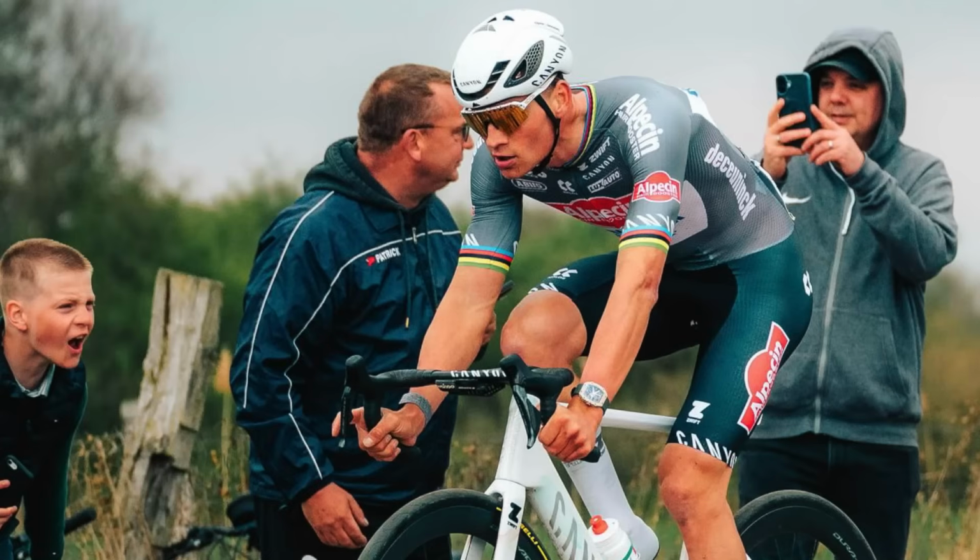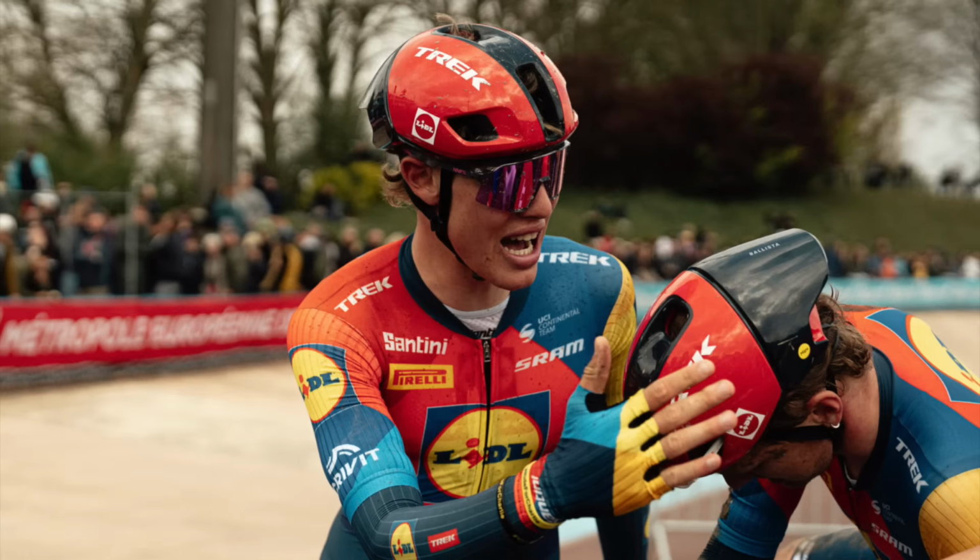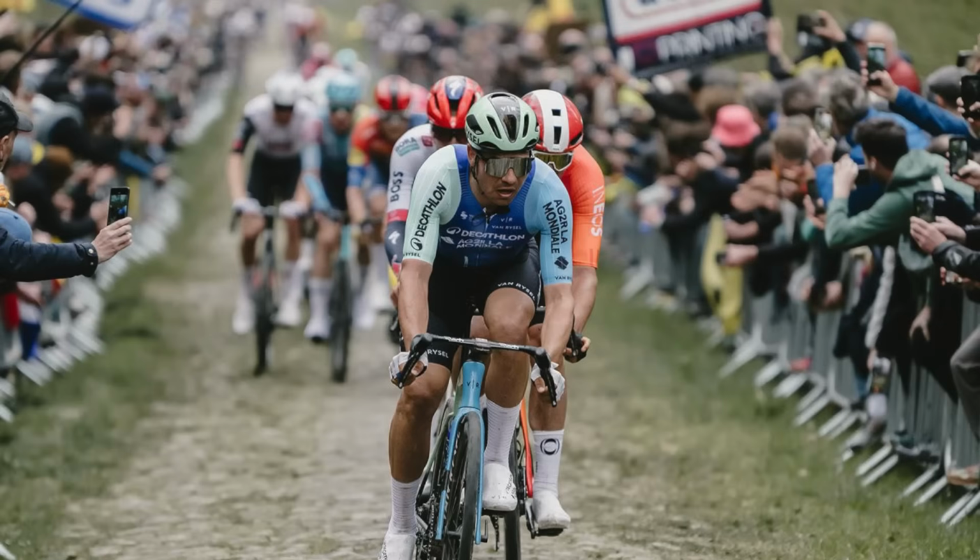local lanes, but if you do want to go faster, then looking at an aero helmet such as the Abus Game Changer, Specialized Evade 3, Trek Ballista or Van Rysel FCR helmet, it could be an easy way of saving a few watts over a more ventilated option.